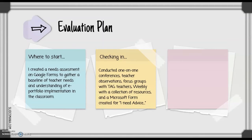Through the first project activity, I plan to create a needs assessment for my peers and provide references for multiple e-portfolio programs. The second activity focused on determining my peers' understanding of using technology to differentiate for the needs of ELL and special education students and how e-portfolio programs fit into their needs.